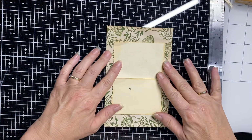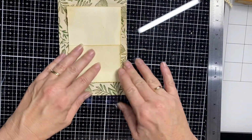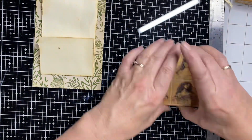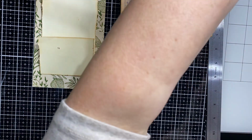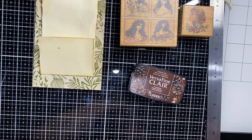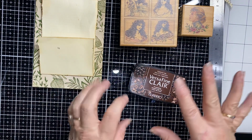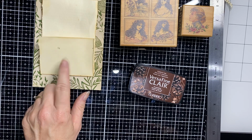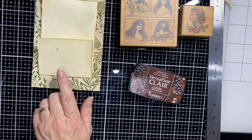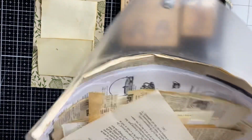Right. So there's our base. We've got our leaves and our pocket as such. So I want to stamp these girls. I think I'm going to do them in the pine cone. You know me, I tend to use the pine cone all the time. And I want them on something a little bit different. What have I got up there that could be used as, oh, in. Yep. So again, I've got everything for this journal sitting around me.